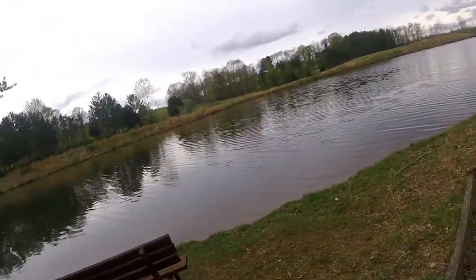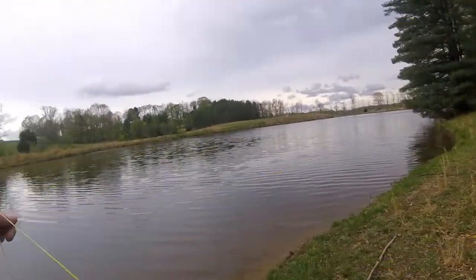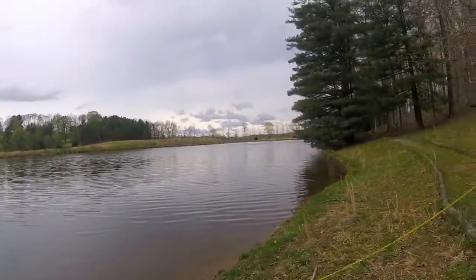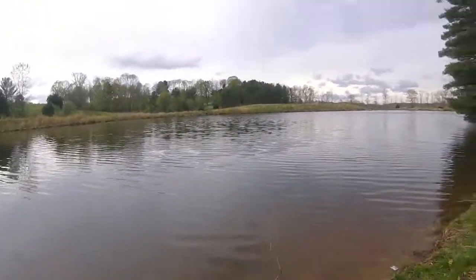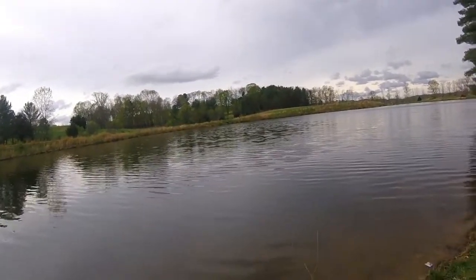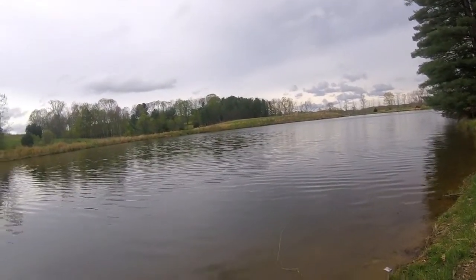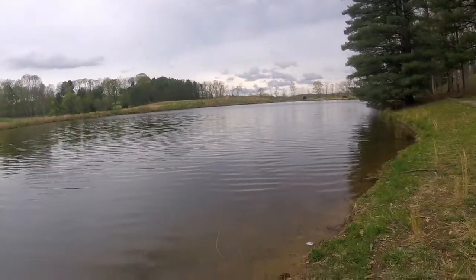Today we're back and today I'm fishing some new water. Well, today was the first time I fished it earlier today, but I'm back because I absolutely slayed the crappie in here. Caught about 50 crappie and 4 bass, some on topwater and most of them were on this little yellow woolly bugger here.